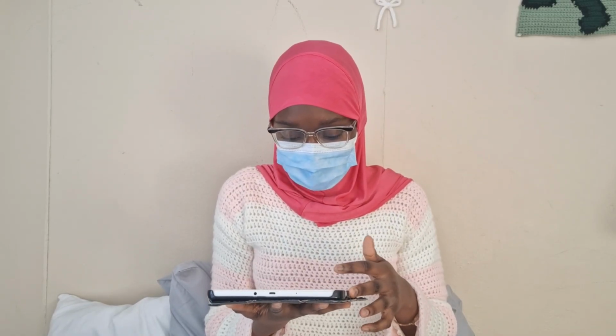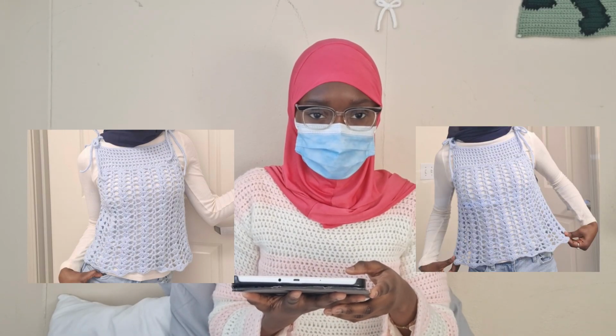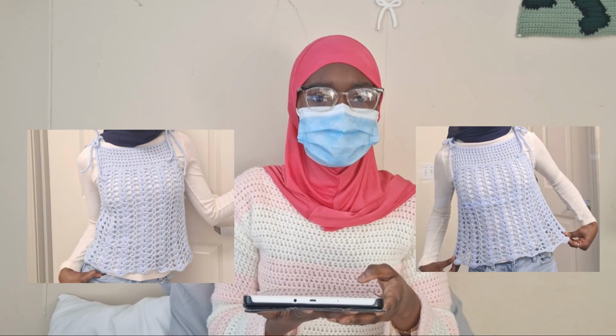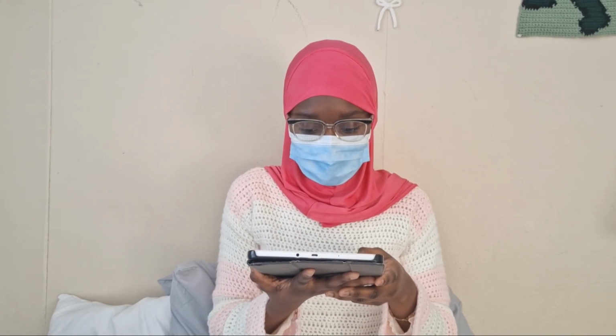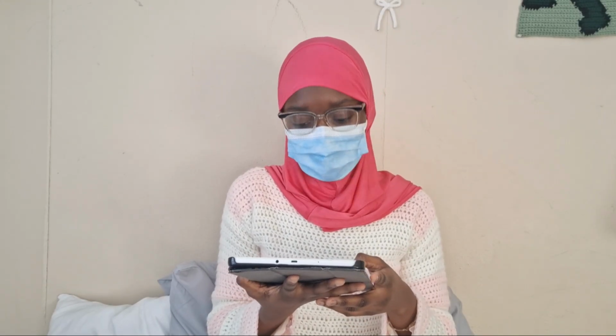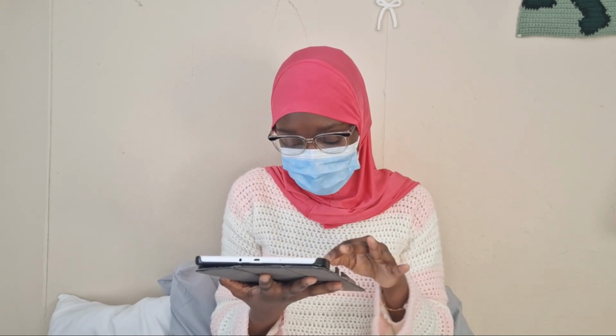So I made this top by one of my mutuals on TikTok and Instagram, Sophie Louise. I think it's called the Ellis top. It's a pattern she made and I tested it for her. It came out so cute. I love the little bows, and I've never made anything with this stitch before, so it was super cute.